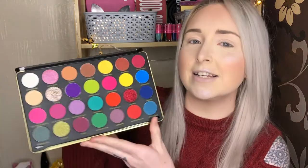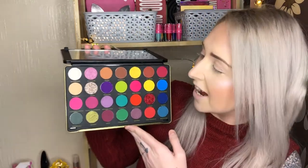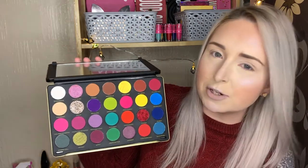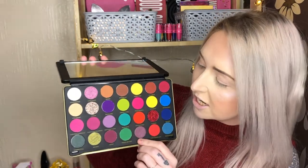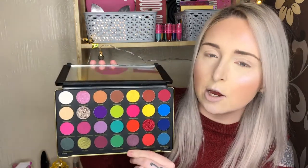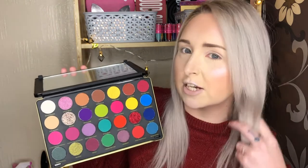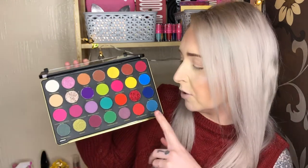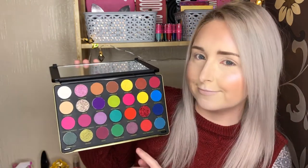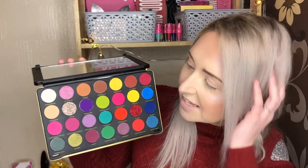There we go. And if you watch my What I Got for Christmas video, this is one of the things that I got. So as usual, when we do testing videos, I'm going to swatch each row for you and then we're going to give it a go. So we're going to see what kind of eye look I can do with this. I haven't put any lipstick on for the moment because I want to choose a lipstick for what I've done on my eyes, if you get what I mean. So yeah, let's get into the swatches.